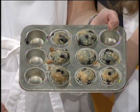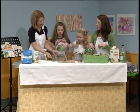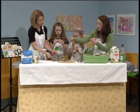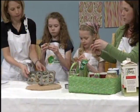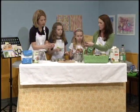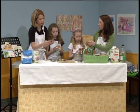You want to grab them? Ta-da! Beautiful. Why don't you grab one while we're holding? So you lined the pans with the mini cupcake liners. And then I call them crumble cakes because they're soft. They are soft.